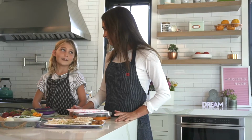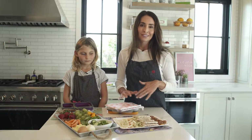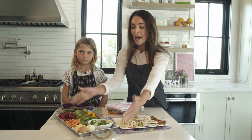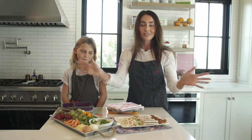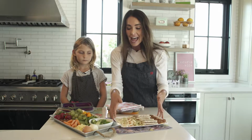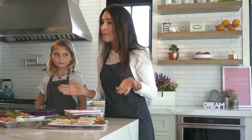You hungry? All right, so I love to be prepared for afternoon snack time because when the kids come home from school, it's very hectic and we have sports and after school activities. So I usually have a platter in the refrigerator and ready to rock, so they can come in and build their own mini power plate. I like to provide some fresh, some crunchy, and some power, which is protein.